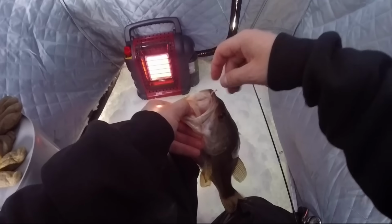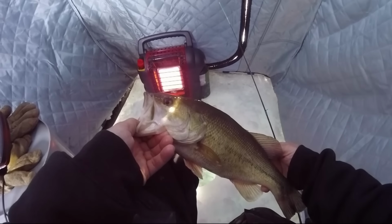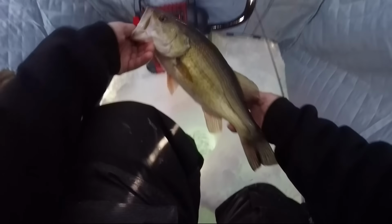Yep, he's in it. Oh, and there's a big bluegill. Come on up. Maybe he didn't get caught in it. Nope. Here he comes. There we go, you guys. Nice largemouth. Look at that, right in the tip of the nose, too. Nice largemouth, you guys. That was pretty sweet.